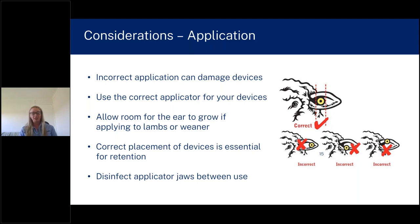Ensuring that you place the device in the right position is also good for retention. So make sure it's not right near the edge of the ear where it can easily get caught and ripped out. And for best practice, make sure that you use an appropriate disinfectant for your tags between animals.